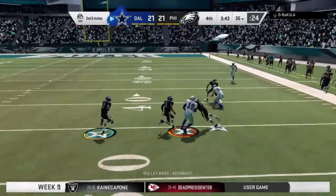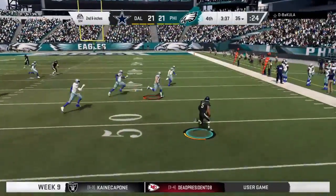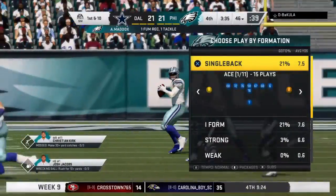Now a nice throw here right side. He hauls it in. And now look at this. Big gain, but a fumble. And it's picked up by the Eagles. And they will set up shop at their own 46-yard line.